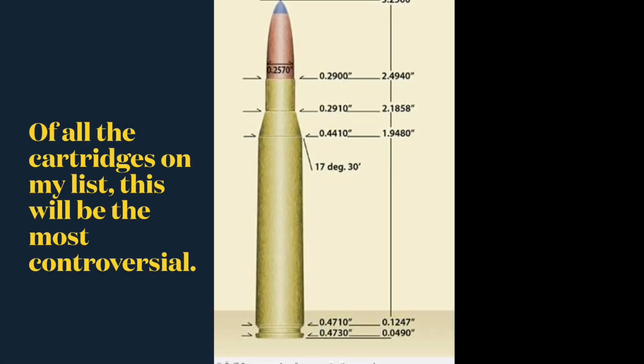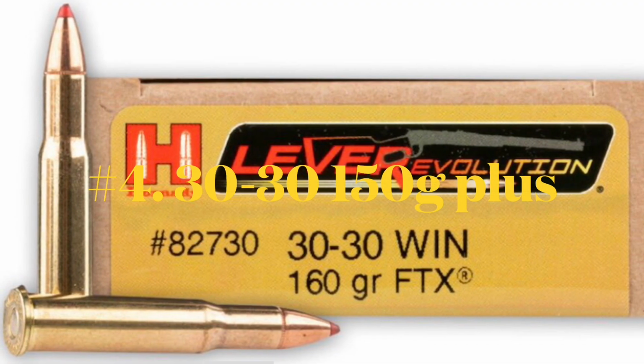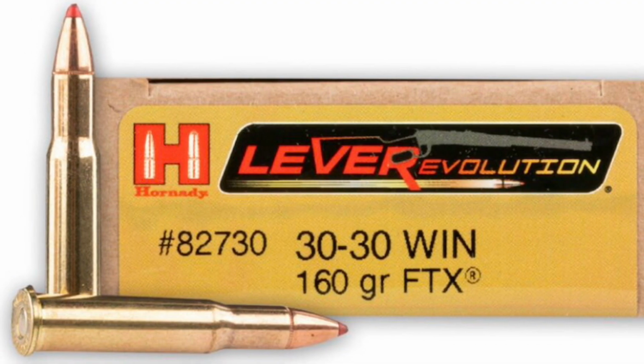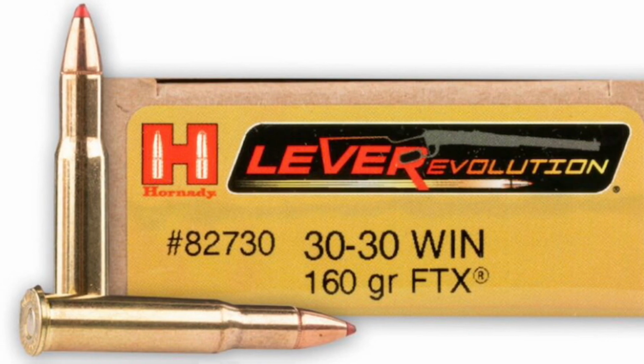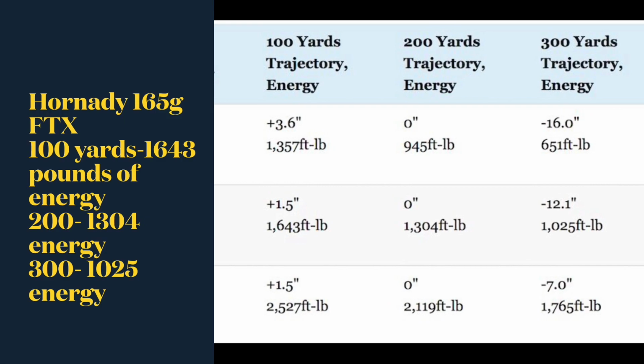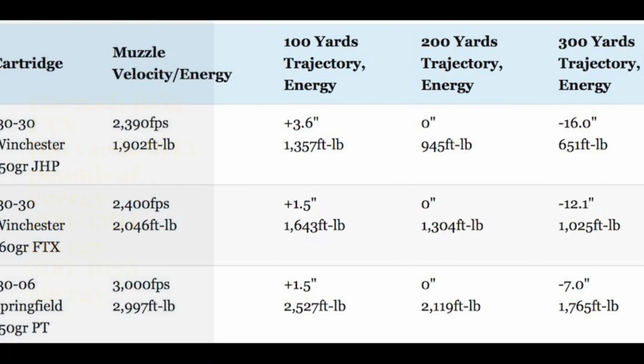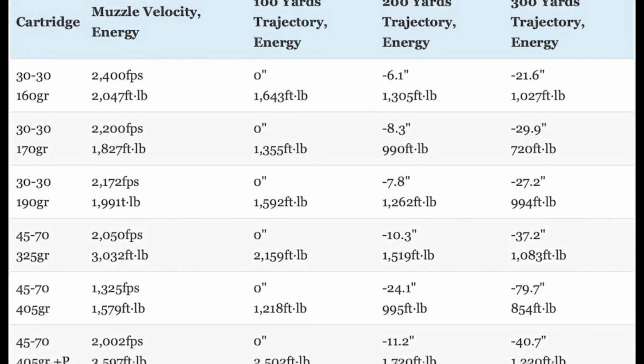Number 4, the 30-30, using at least 150 grain bullets. Using 165 grain Hornady FTX, you have 1,643 pounds of energy at 100 yards, and at 300 yards, you have 1,025 pounds of energy. Keep in mind, at 300 yards, the 30-30 has significant drop.